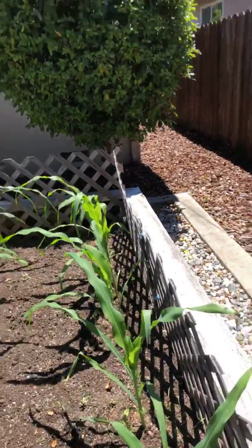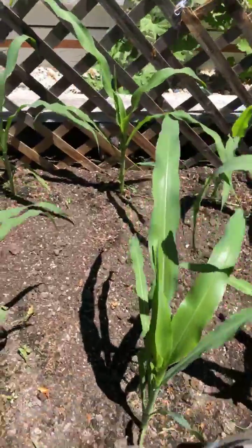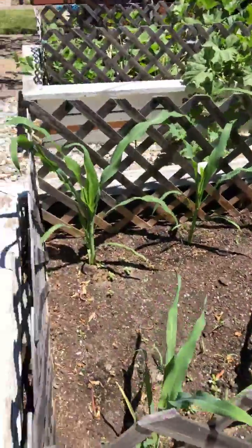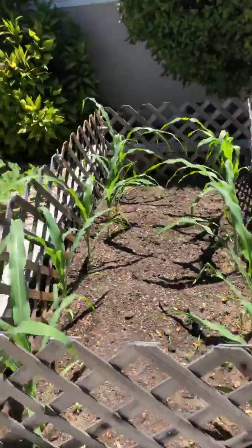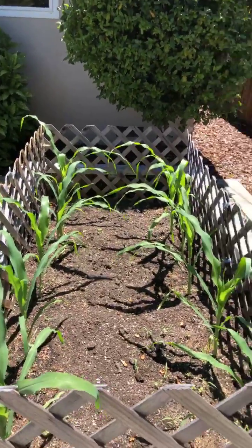There's a wasp. Hello, Mr. Wasp friend. Wasps are pollinators, even though they're unpopular. You see this guy buzzing around. He's probably going to leave me alone because I'm not bugging him. So again, this corn I planted 2 weeks ago, and it exploded. And this is a sweet corn.